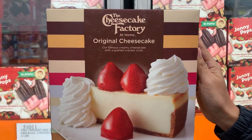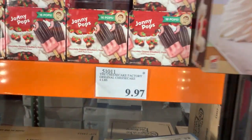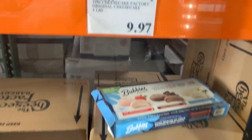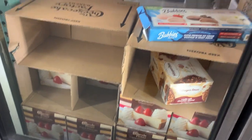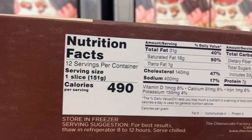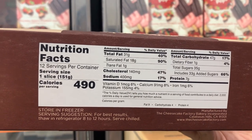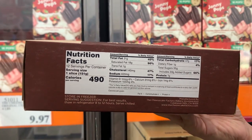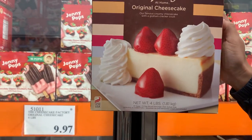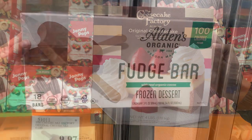Today I was able to find this original cheesecake from the Cheesecake Factory at a clearance price, $9.97 for 4 pounds. Wow, that is a steal. I still remember when this item was selling for around $16 or so. That was the original price, so you're definitely saving some money here. For one slice, it is 490 calories, a little calorie dense, and yes, it does have around 35 grams of sugar. But for this price, I'm definitely taking one of these home.